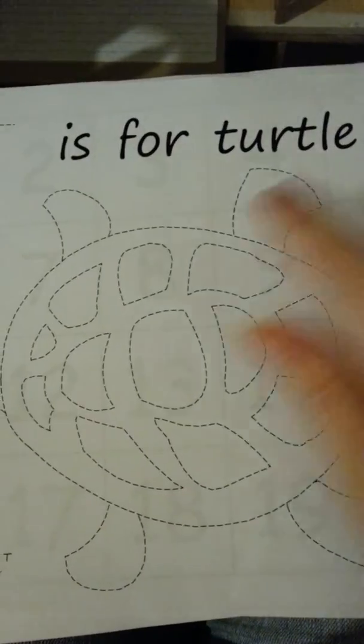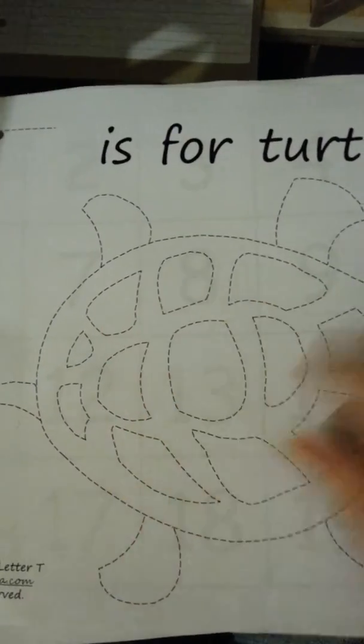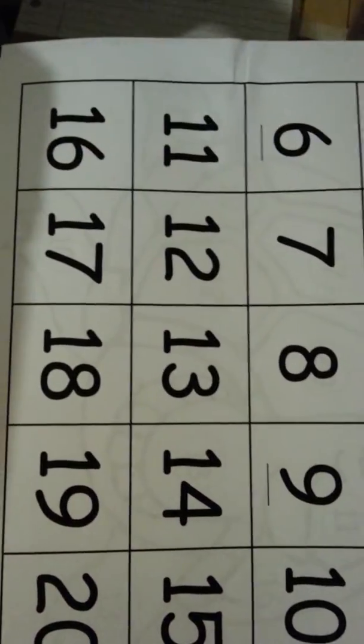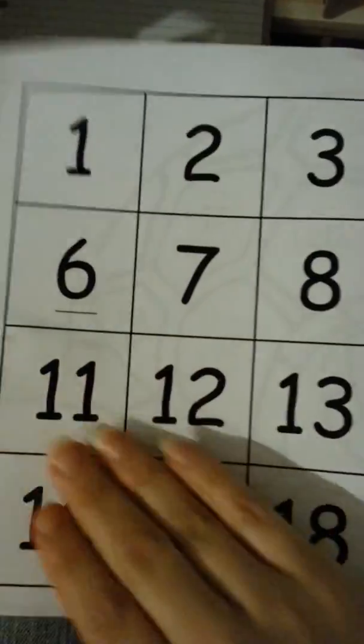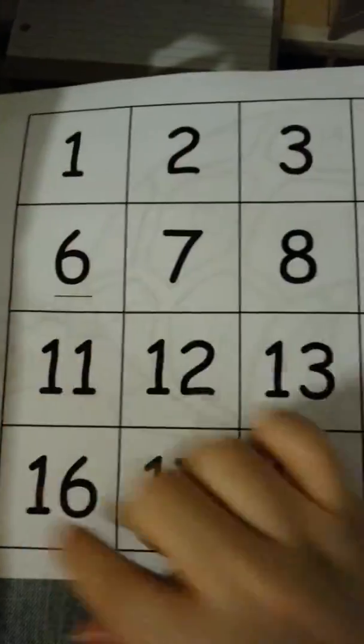And then he has a turtle, letter T turtle, that he has to trace and color. And we'll be doing this by color. I'll just tell him a color to color on here, and that way he just grabs a crayon. Teach him a little bit of his colors. He knows them, but there's no problem with practice. These cards I will be cutting, and I'm going to have him put them in order from 1 through 20, because he already knows what the numbers are.